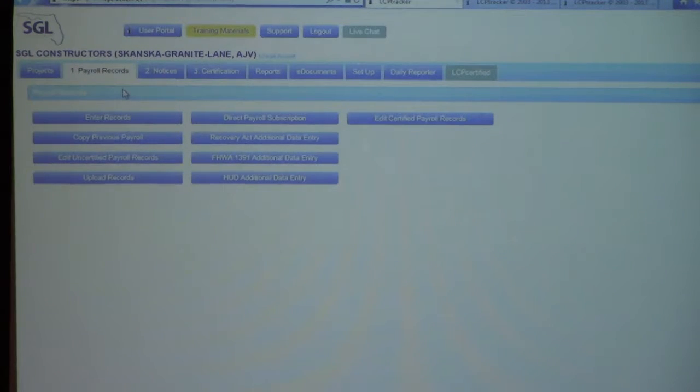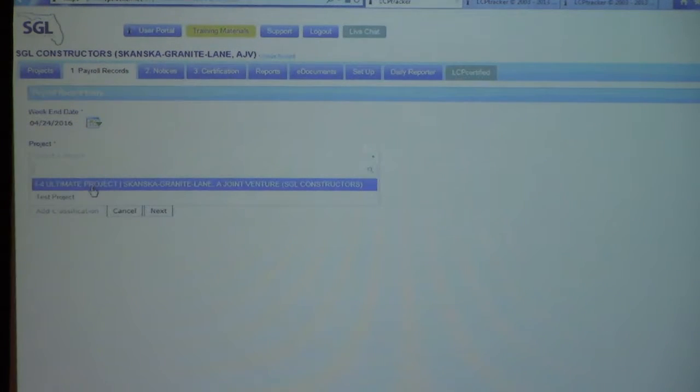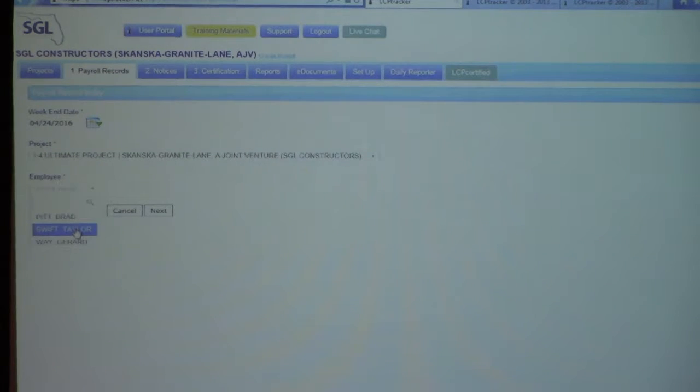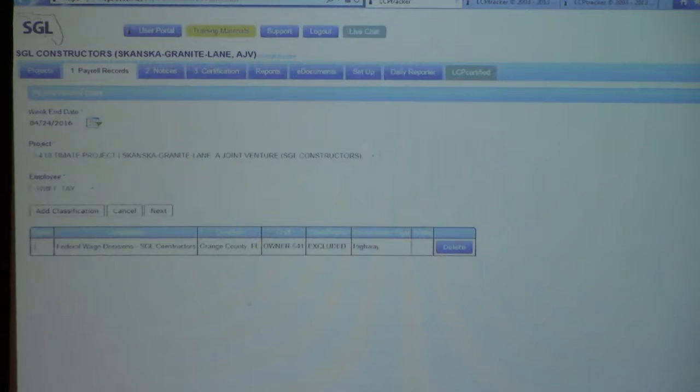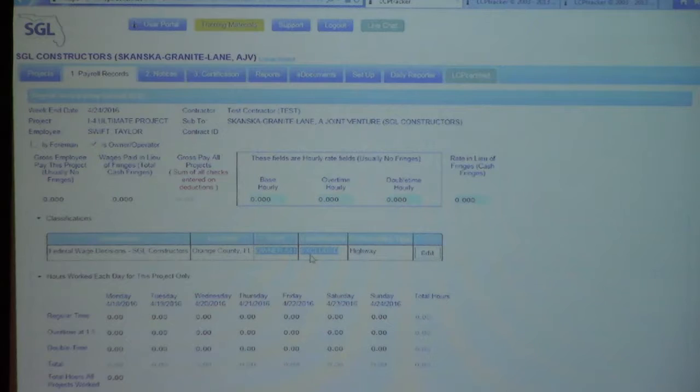So I'm going to walk you through a live submission. So here we have enter records. We'll put the weekend in. All right, let's start with Taylor Swift. The system remembers what your previous classifications were for that employee. If that is not the function they're performing, you can add a different classification. In this case, they did perform that function, so we will select her. Next. Please note that she's 541 excluded. Her e-document is uploaded, and I will refer to that.